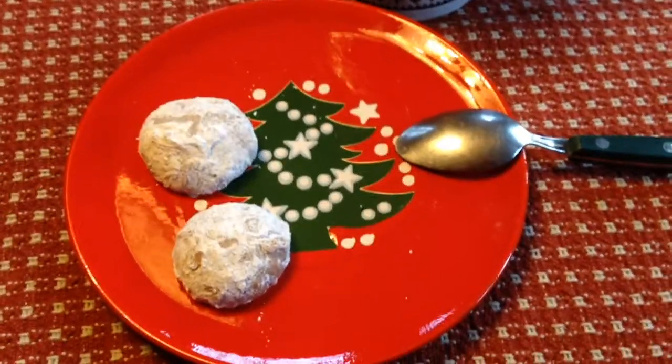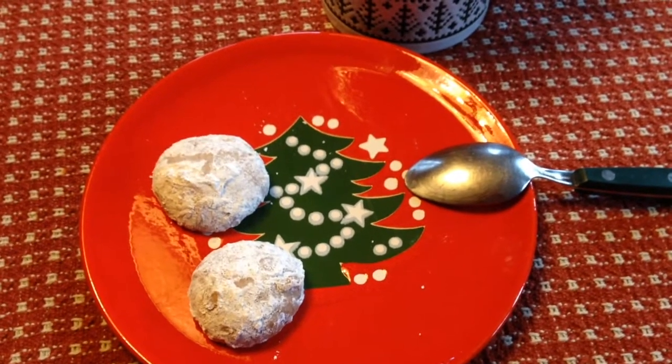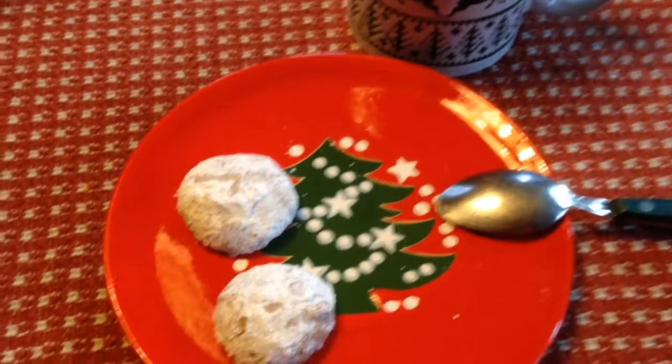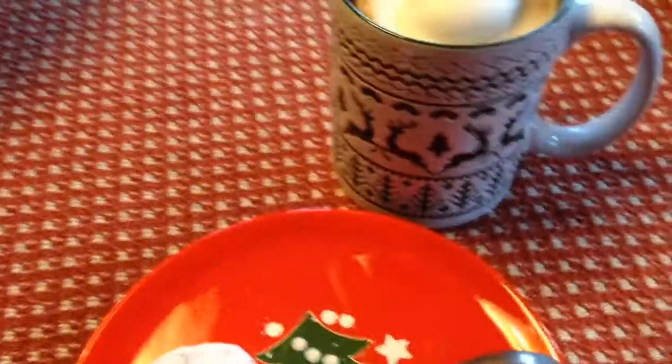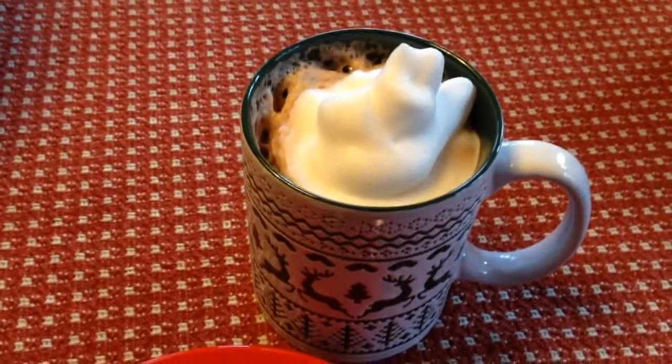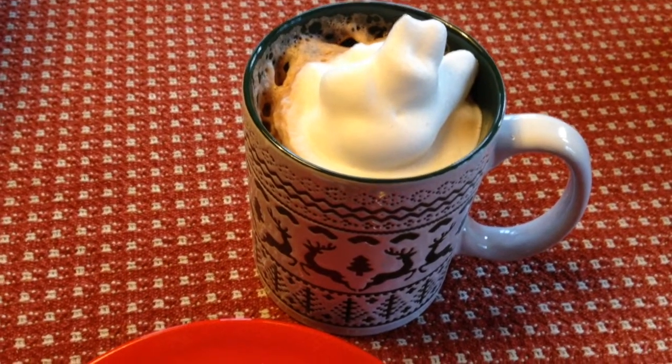Come back from the post office and it's mighty cold out. It feels like snow in the air. So I'm having some cinnamon walnut cookies and treating myself to a hot cocoa with that froth skim milk on the top. I can't believe how much that frothed up.